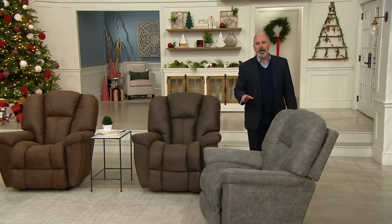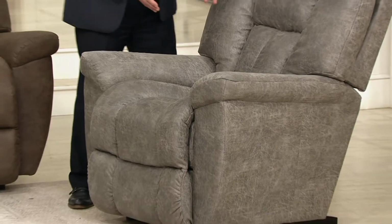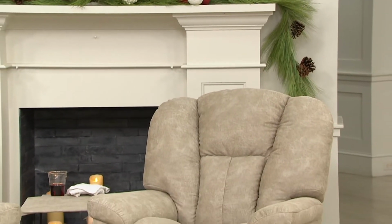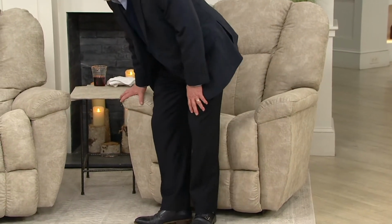And then a new color that isn't even in the Lazy Boy showrooms yet. This is currently exclusive to QVC. This is our mink. And I'm gonna walk across the set because I want to show you the two. This gorgeous light color. And I tell you, my wife, with us having dogs, my wife loves the idea of light colored furniture, but it scares her. She's thinking, there's no way. Because the dog is gonna sleep in this when I'm not sitting in it. That you don't have to worry about that.